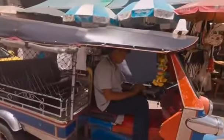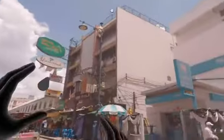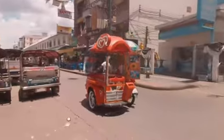And what better place to start than here on the infamous Khao San Road? The place where 99% of the tourists visiting Thailand start their trip. Probably because it's really, really hot. At night, this place will be bustling with people.